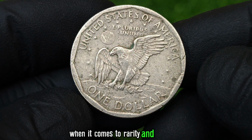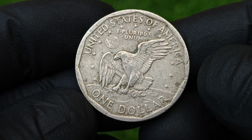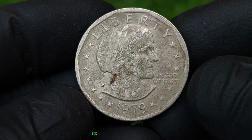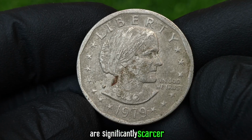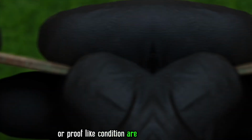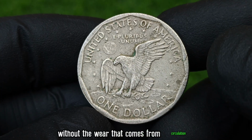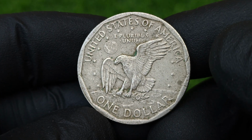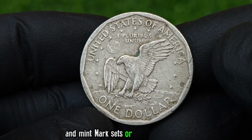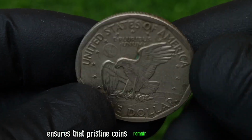When it comes to rarity and condition, not all 1979 Susan B. Anthony dollars are created equal. While the Philadelphia Mint struck millions of these coins, certain varieties, such as the wide rim, also called the near date, are significantly scarcer and command strong interest among collectors. Coins in uncirculated or proof-like condition are particularly prized, as they showcase the bold detail of the design without the wear that comes from circulation. However, even heavily worn, dirty, or damaged examples hold collector appeal for those interested in completing date and mint mark sets or studying varieties. The challenge of locating high-grade or certified examples ensures that pristine coins remain in steady demand.